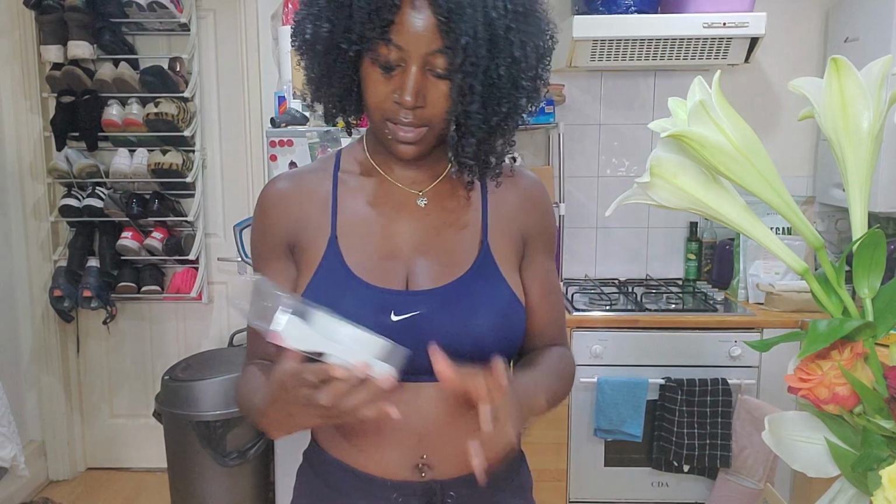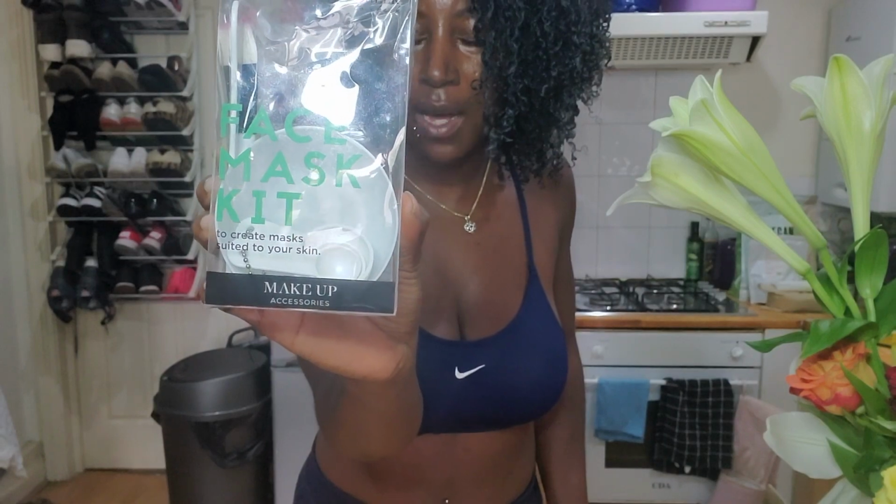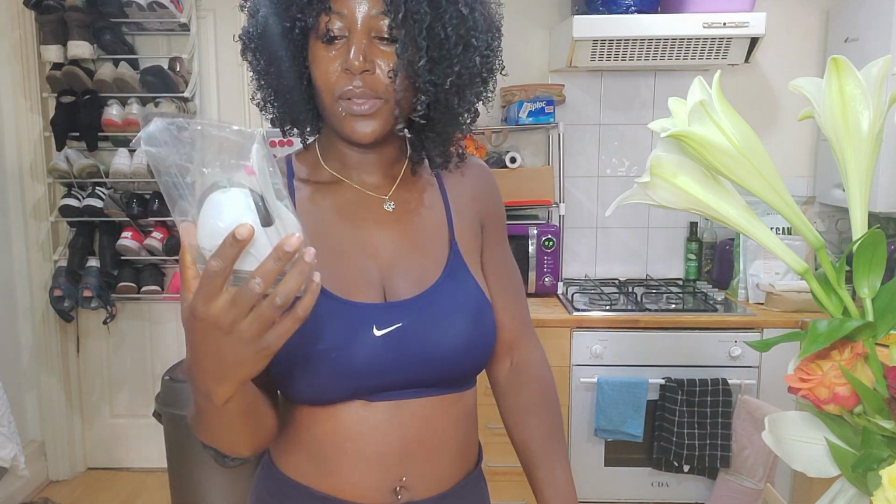So I've got this face mask kit. I got this from Poundland. So what I do now is, instead of buying the tubes of different face masks, whether it's a charcoal one or, I can't even think of anything off the top of my head, like a rehydrating one or anything like that, I just make them myself now.